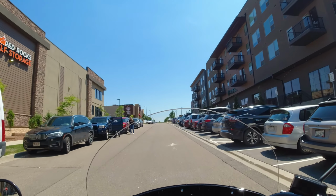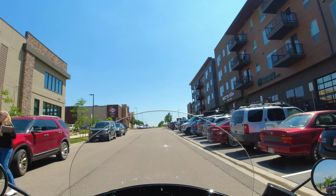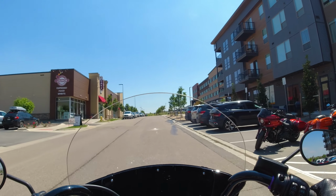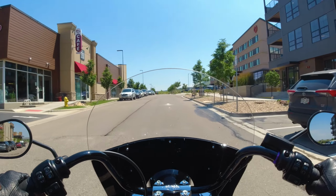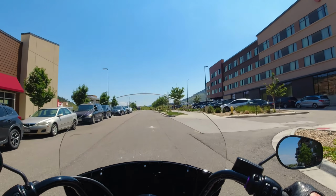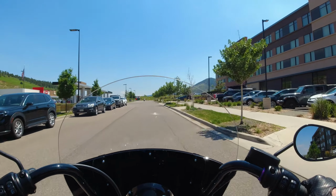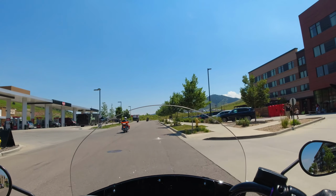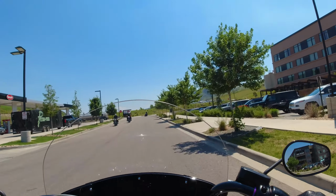Oh, even the floorboards feel good on this bike. It's very ergonomic for a tall person. I would say if you are 6'4", definitely try this bike. Maybe first before you try all the other bikes. Hands down, this is the most comfortable and where I can actually stretch out the best.